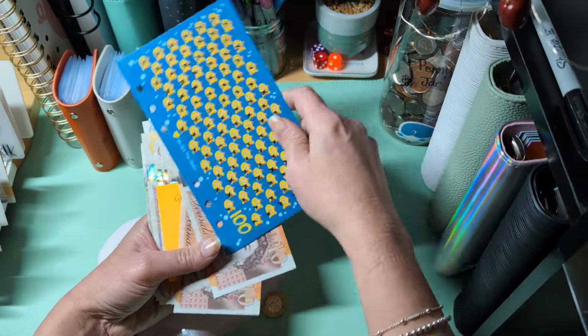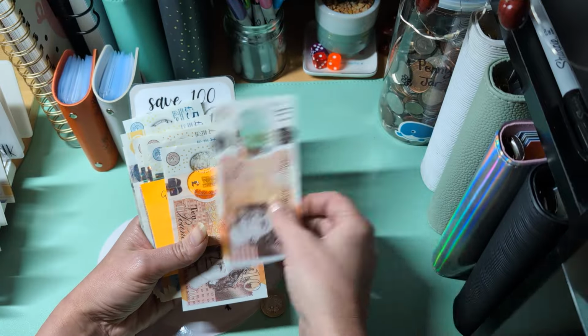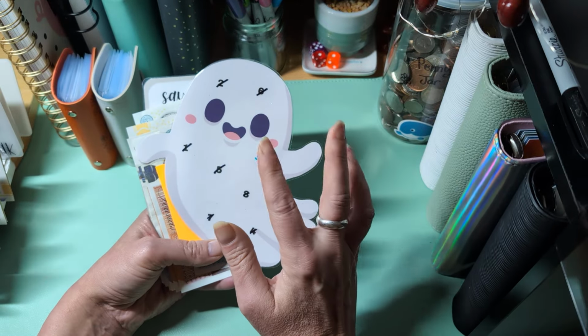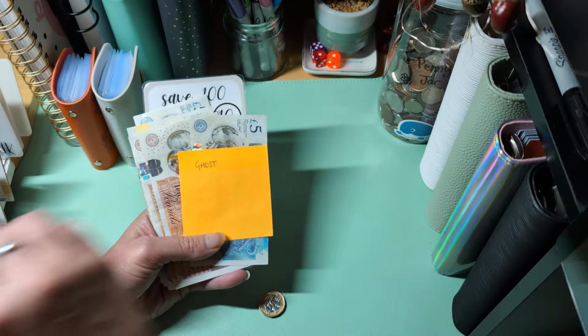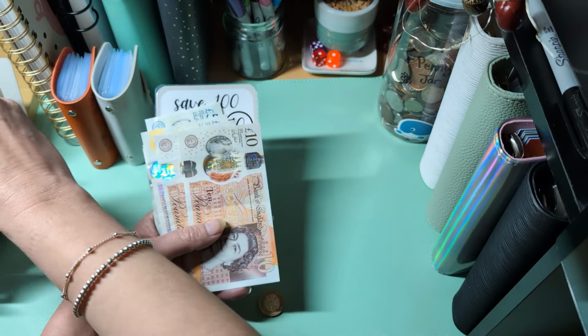Then we completed the 20p piece challenge, yay! And we got £20 for that. I decided to save it. We have the lovely ghost challenge from Stacies Budget. I want to say she's got some great stuff. I'll put that in there. Now that saved 45, I believe.